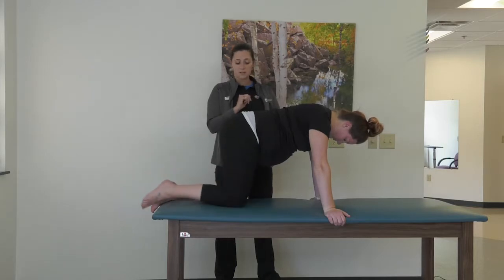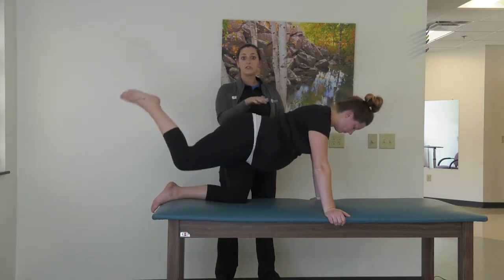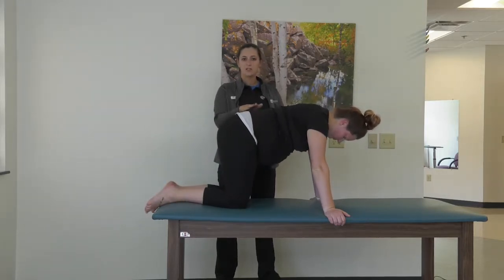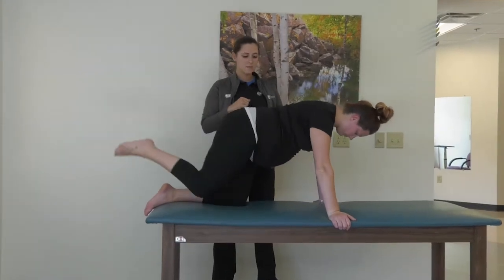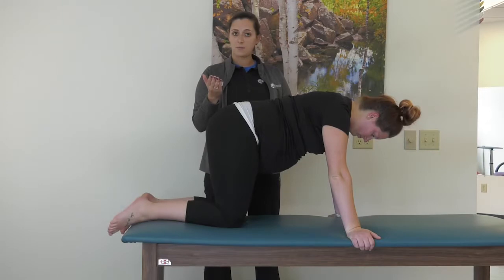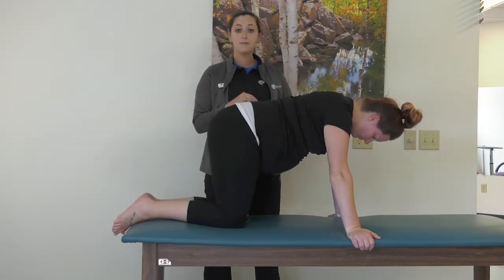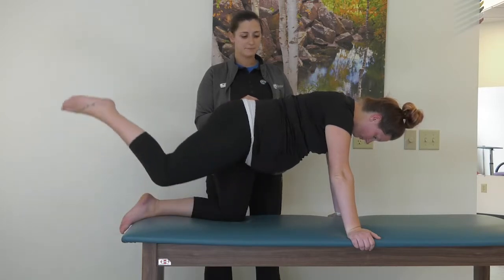What we don't want on this next one Ange is going to show us is we don't want to increase the arch in the low back here. That's going to contribute to low back pain, and we're trying to minimize that. So do a couple more good ones for us. Same as with the clamshell prior to this, we want to start out with about 10 repetitions, working up to 40, one time a day.